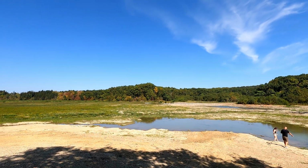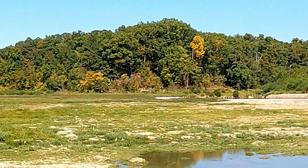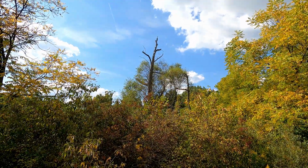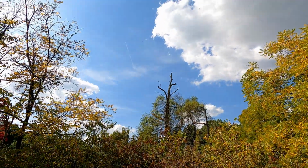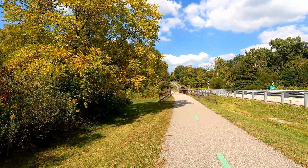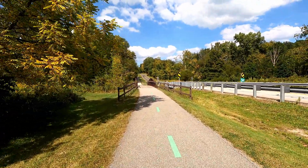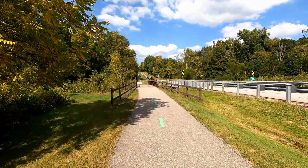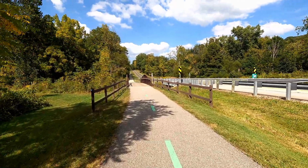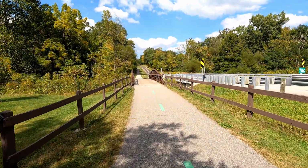So we're going to take a walk over on that side of the lake to see what it looks like from there. We've only walked this way one time before, way back, many, many moons ago. But let me show you this. This is something I don't think I've ever shown.